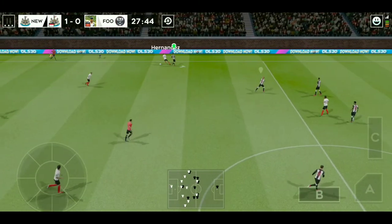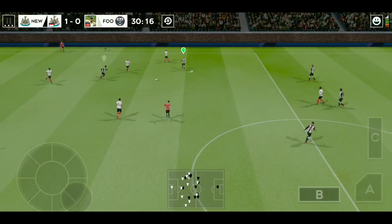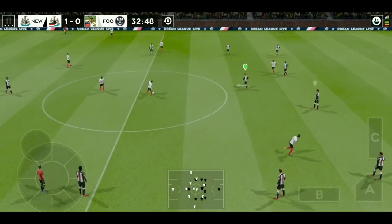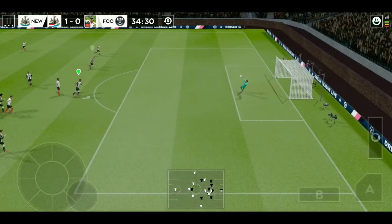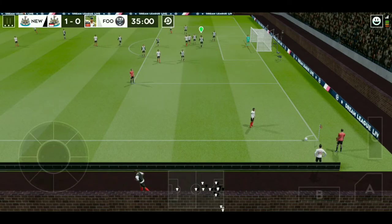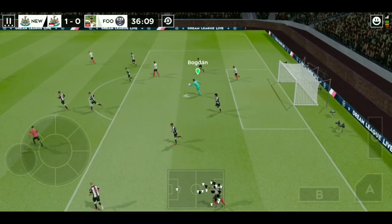Hernandez. Hernandez. Lovely pass. Higuain. Higuain! He got a good hand behind there. Incredible reactions from the goalkeeper there to keep the shot out. Let's take another look. He's trying to pick out the man in the box. Busquets with a shot. Well taken by the goalkeeper.